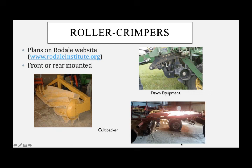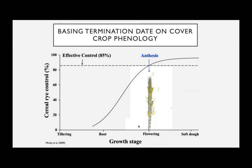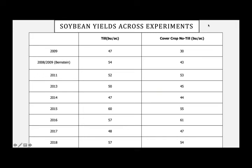The other key agronomic factor is that the rye needs to be terminated at anthesis, at flowering, and that's where you're going to get effective control or termination of the crop. So you can't push it too early. You have to wait for anthesis, which typically for us occurs between Memorial Day and the first week of June.